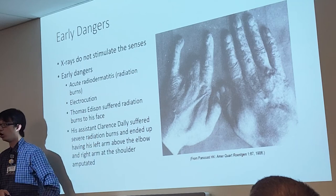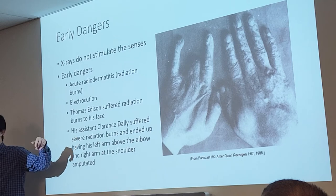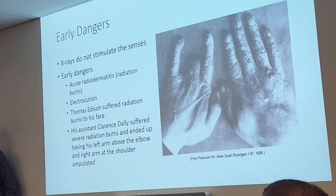This is the hand of an early radiologist or radiologic technologist, so someone that used to work with X-rays. Because they didn't shield themselves. They didn't know that they needed lead shielding. So they would always be working with the equipment, and eventually the radiation would cause burns and the need for amputation. So if you were in this profession 120 years ago, this might have been your fate. It's a good thing that we now have more research and we understand radiation safety.